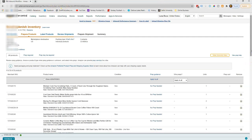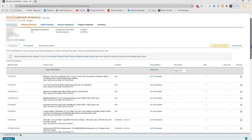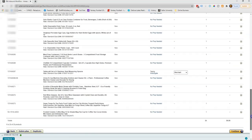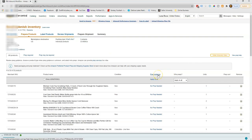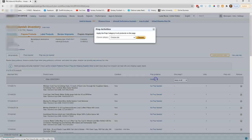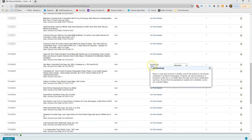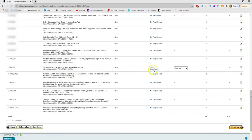So now we are going to click on label products. Now, I made a mistake, and one of these does not have. Oh, I also want to let you know, prep guidance apply to all. So I click no prep needed on any of them, because if you choose that, Amazon has to prep. Like here, they want me to bubble wrap that whole box, but it was already bubble wrapped. This one, they want it taped together. It was already taped.